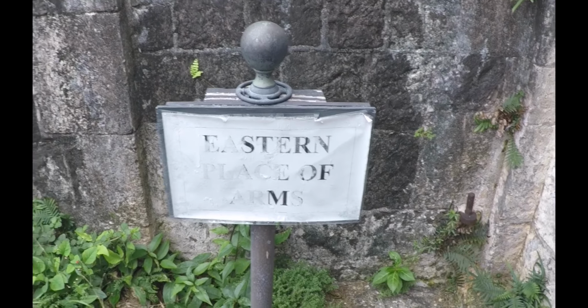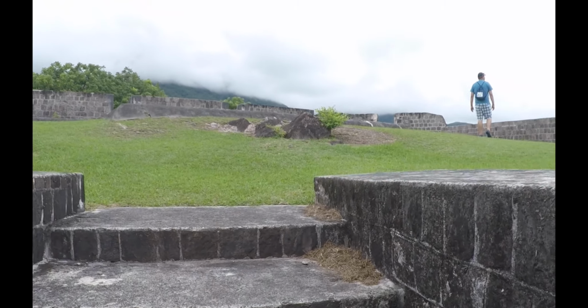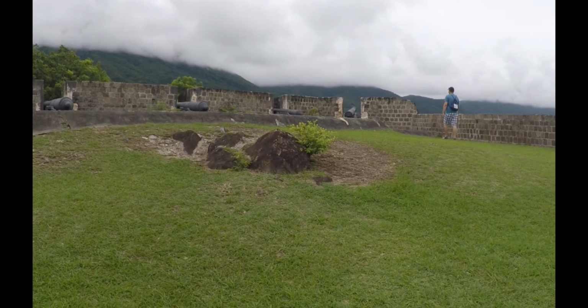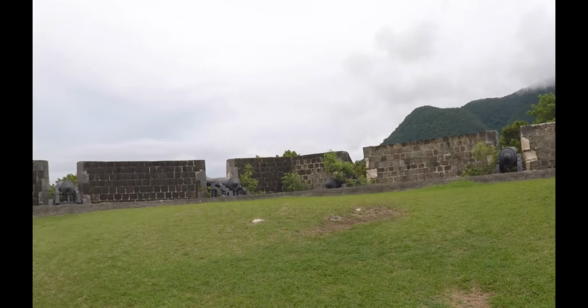Let's go, GoPro. Okay, so we are in the eastern place of arms. I'm guessing this is the east side of the fort. And here we come up around some more fort. Lots of cannons over here. Must have been a lot of defending to do.